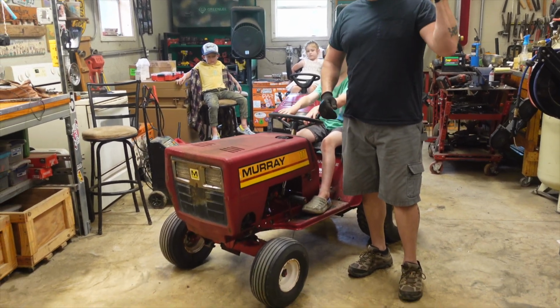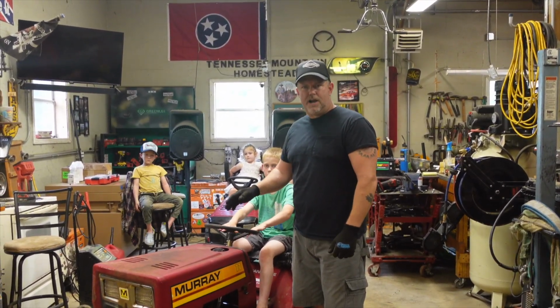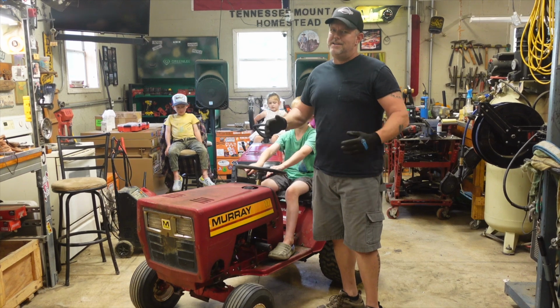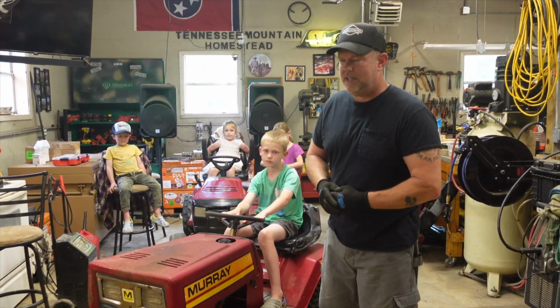The guy lives over in Crossville, very cool dude. Well, he had a little tractor collection of his own, and he had purchased this tractor back in 2018 with the intent on restoring it. Never got around to it. So we picked it up for a pretty sweet deal.